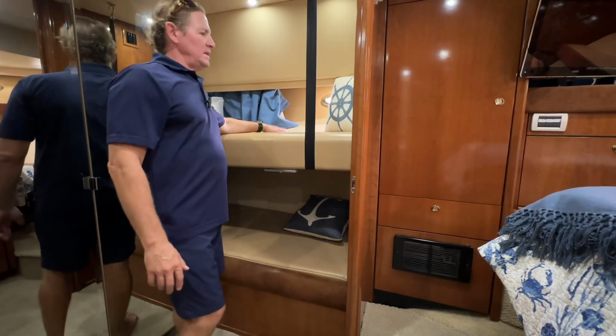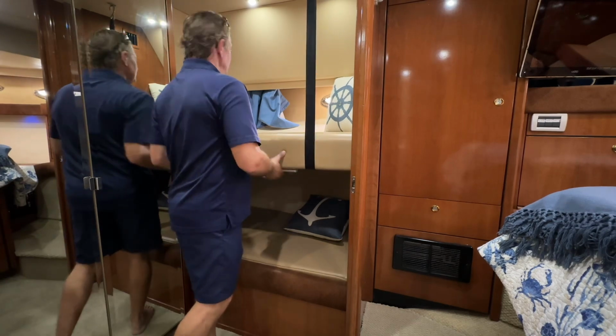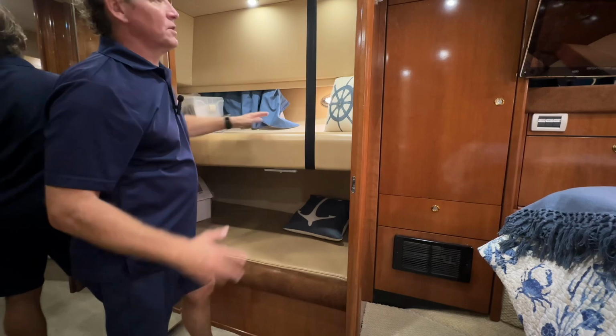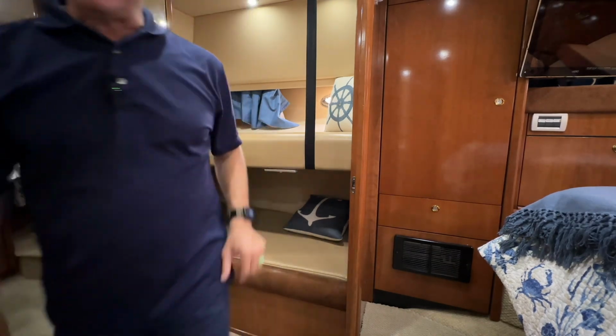Obviously, you're not going to want to have somebody sleeping in here all the time because this is your master's quarters. However, this flips up, so this can make more storage for taller things. But this is a really great use of space if you're going to have the whole family, a couple of grandkids up here for the weekend. Really nice way they did that there.